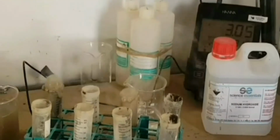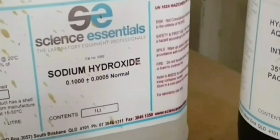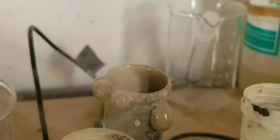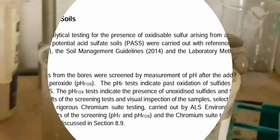Certain sites may contain potential acid sulfate soils. If this is the case, you may be required to conduct initial field pH testing. If the soil comes back as acidic, then chromium suites are in order. We outsource this testing with 20% loading. From there, a liming rate can be established that will bring the soil pH into check.